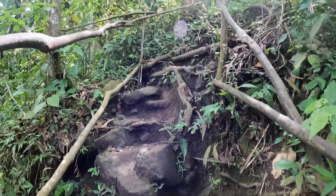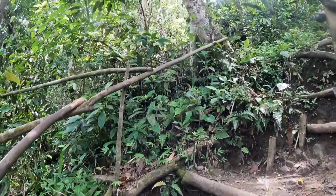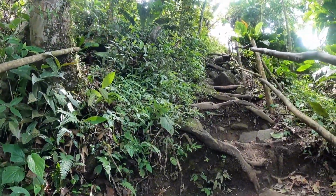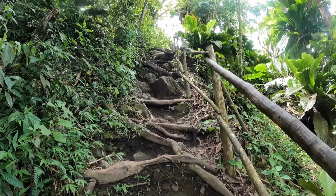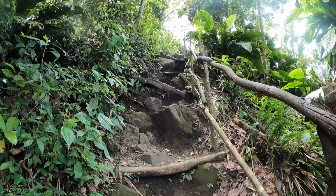So I'm way ahead of my group. I'm right behind the first guide now. Kind of bypassed them. That's all right. They're troopers. They're good too. But I wanted to give you guys kind of a bird's eye view. Nice POV of the last part of the ascent here.